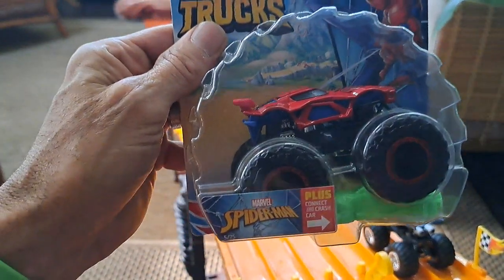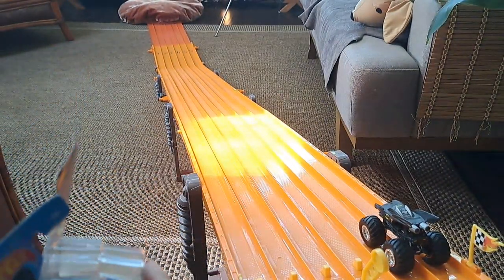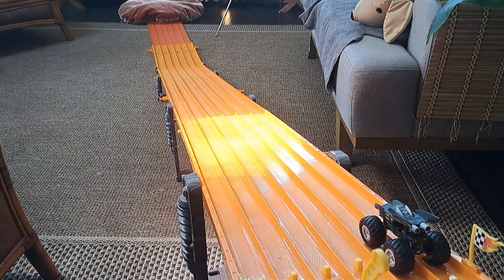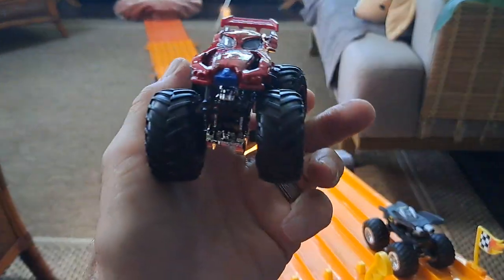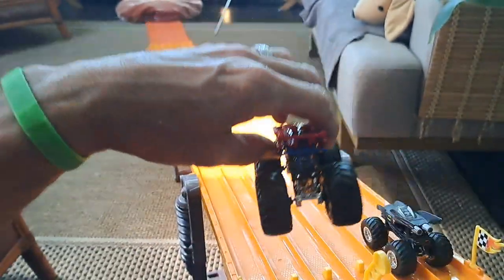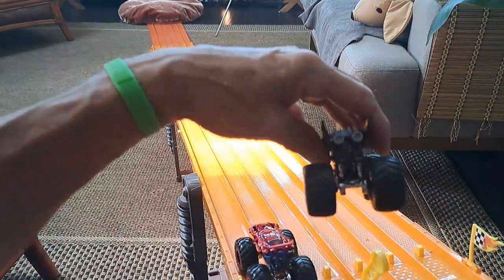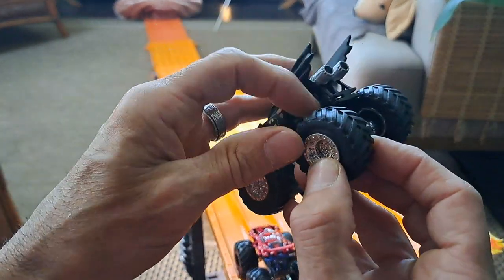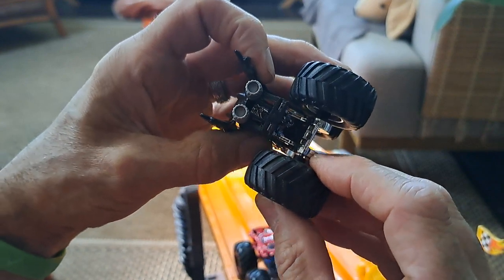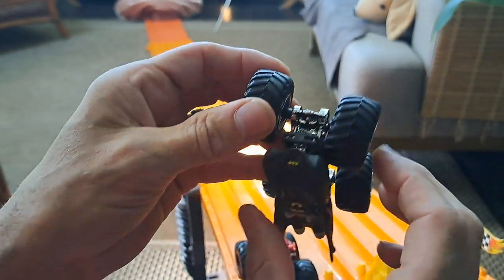So let's see how Batman does against Spider-Man. So let's open this up. And here's the Spider monster truck. Quite a slick looking vehicle. All right. Get those two together. And actually, you'll notice the Batmobile has smaller monster tires, and they seem to be removable. And I guess that's why they wiggle. So try to get those balanced.